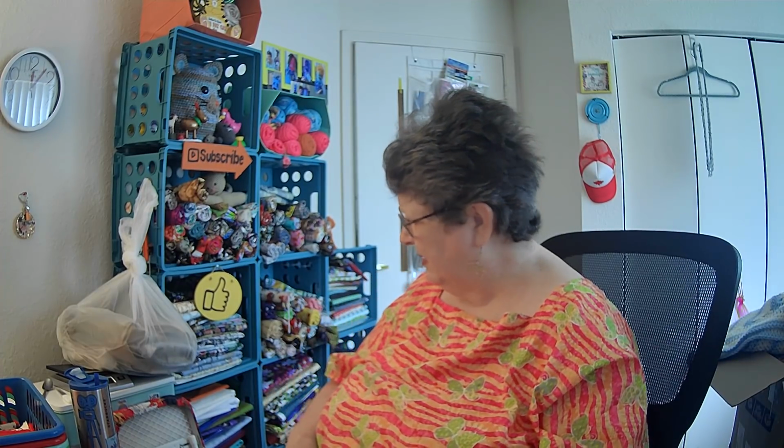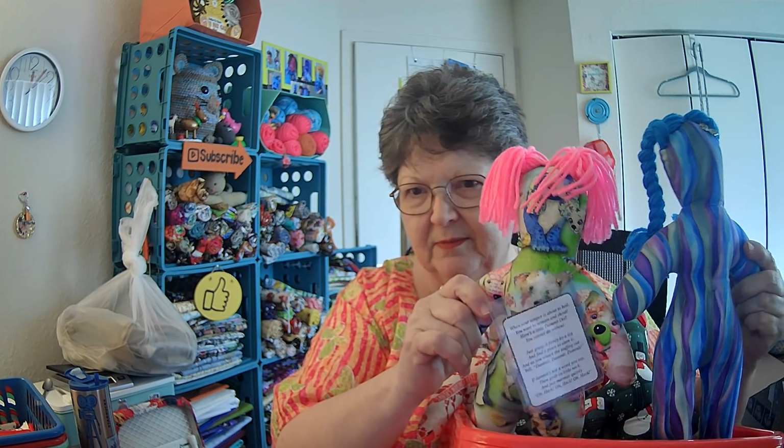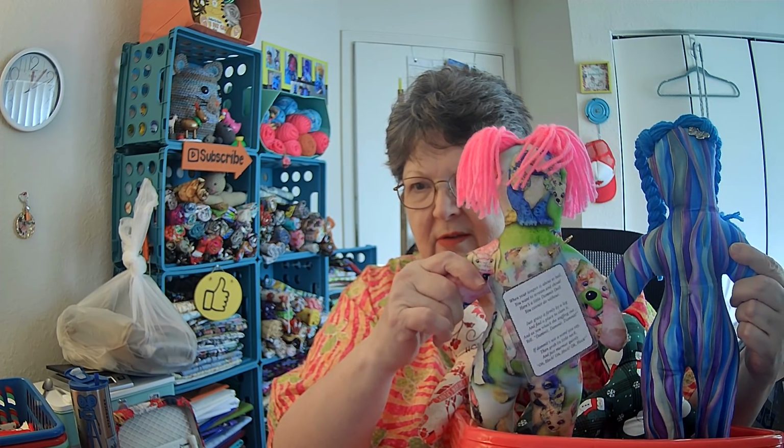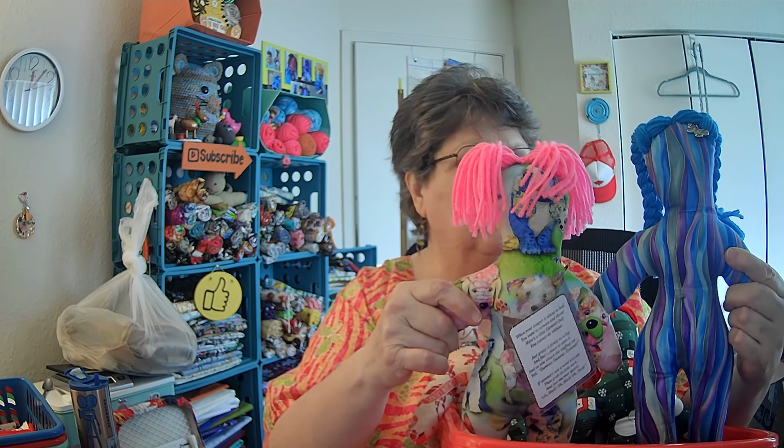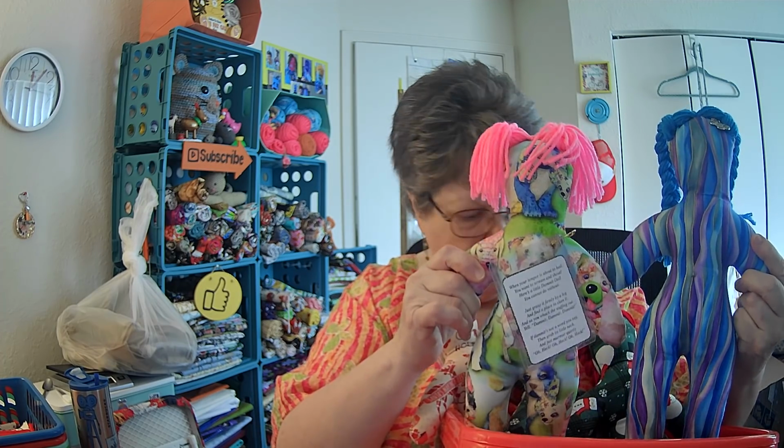Let's see. What else? Well, I don't see anything else. Some of these I haven't completed, but I do have these two dolls completed, and the dogs and the little striped purple one. Well, she's actually blue and purple. And then the dog one.